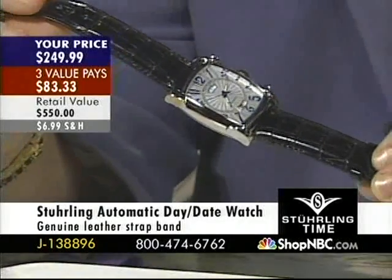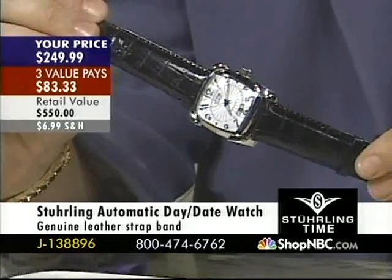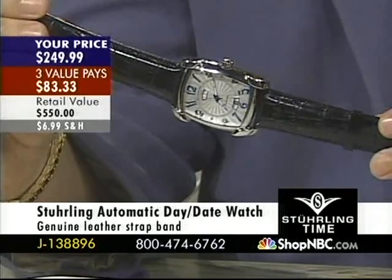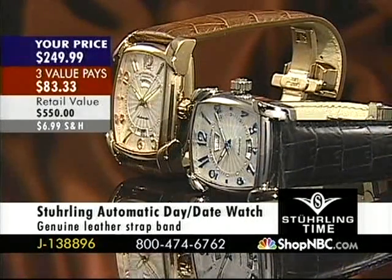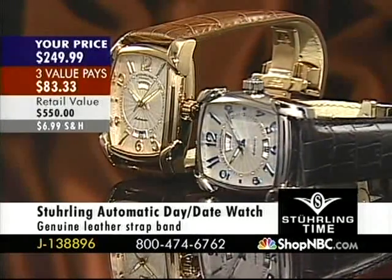I'm glad the brown went because that's what I picked and that's what I wear, but 500 of each, and now there's no more browns left, and I think the blacks were getting down there, folks, so jump on this one. Everybody should have this piece. When it comes to this one, J138896, as Henry Ford liked to say, you can have any color you'd like, as long as it's black.